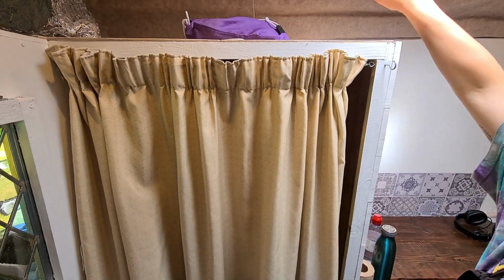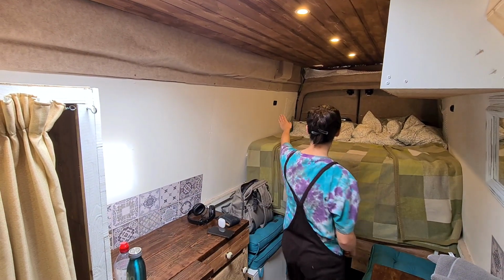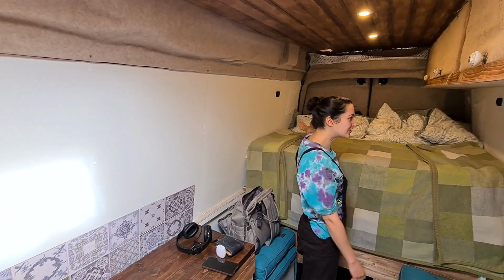And eventually we'll have some more storage up here, and we'll put some curtains across here and lots more storage back here as well. We have some USB chargers. We have some little pockets for storage next to our head so when we're sleeping, we can put our phones and books in.